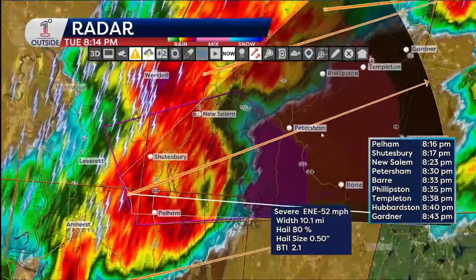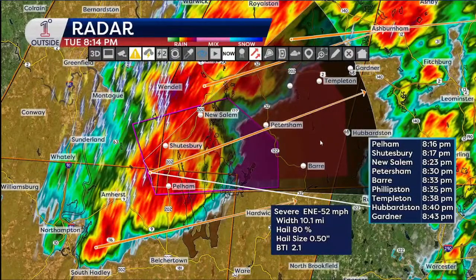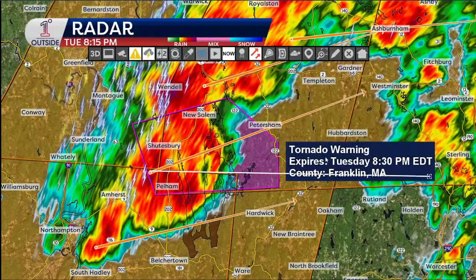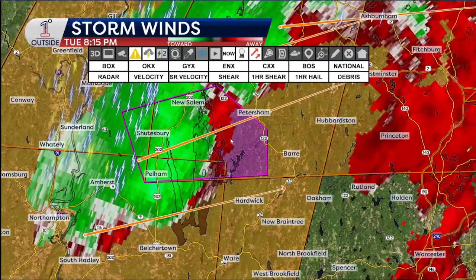Very important, as I zoom the view out, to note: Templeton, Gardner, Barre, Hubbardston, you are not under the tornado warning. This is a short fuse tornado warning for the most part, and the reason for that is the question of whether or not we're actually going to see a continuation here of the rotation tight enough that we would be concerned about the extension of a tornado warning. Let's go ahead and take a look together. We're going to bring you back over to the velocity plot.